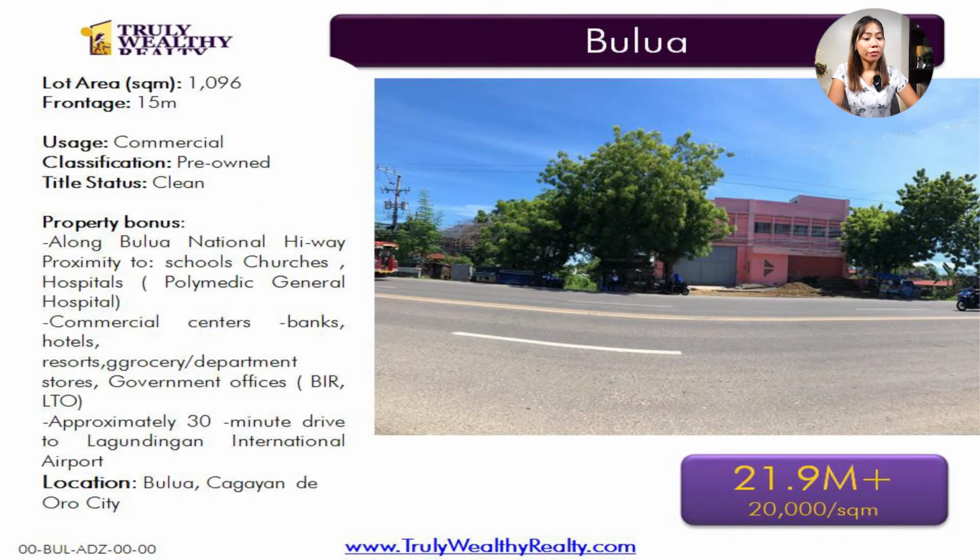Another property we have is in Bulwa. So it's right along the Bulwa Highway, just before the overpass. So it's really near to churches, hospitals like Polymedic, near to groceries, government offices like BAR and LTO. So it has a lot area of 1,096 square meters and a frontage of 15 meters. It's at 20,000 per square, or so TCP is 21.9.